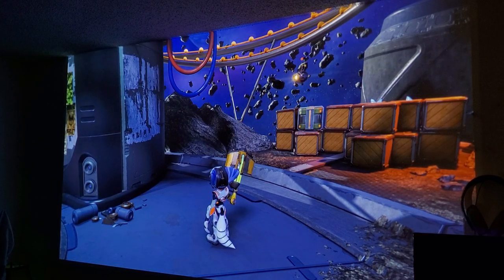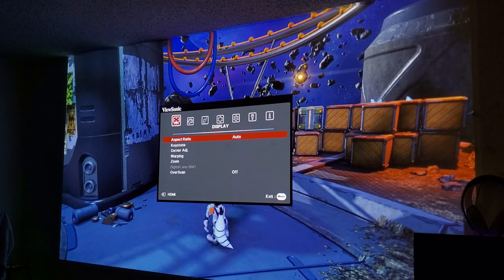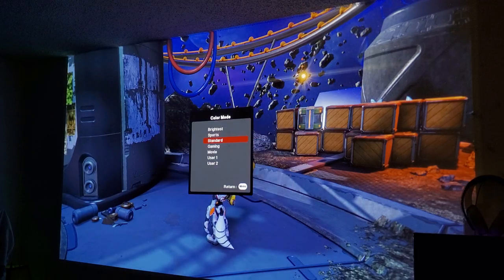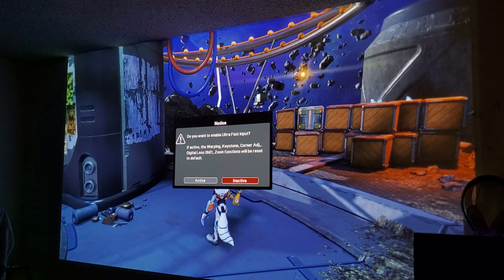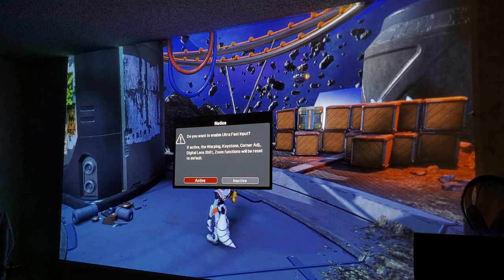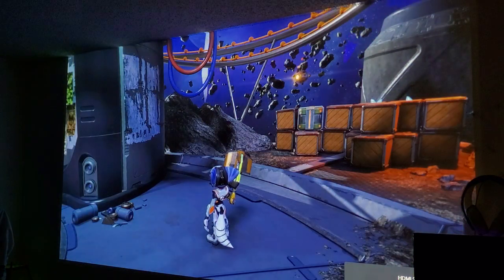Let's switch to a game mode. How do you switch to a game mode? You click on the menu, you go right here to the color mode. This is the shortcut way. You click on the color mode, and then you switch to a gaming mode, and it's gonna ask you, would you like to enable ultra fast input? You click yes, activate, and when you do that, now you're gonna have a lower latency.